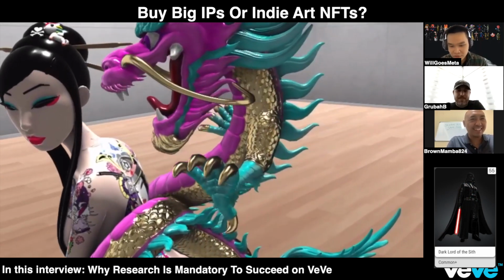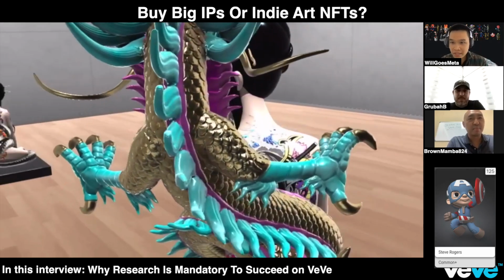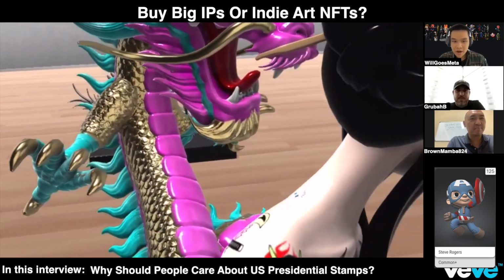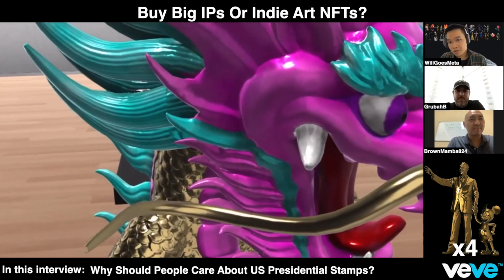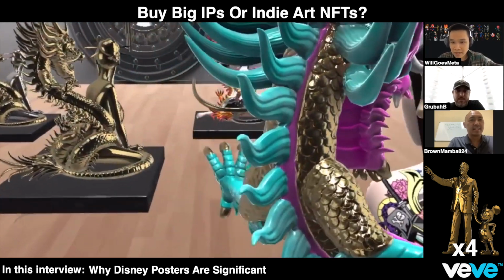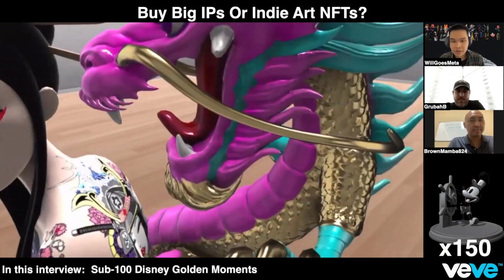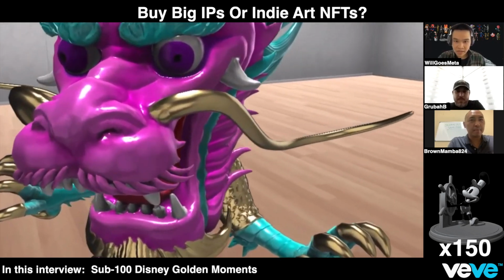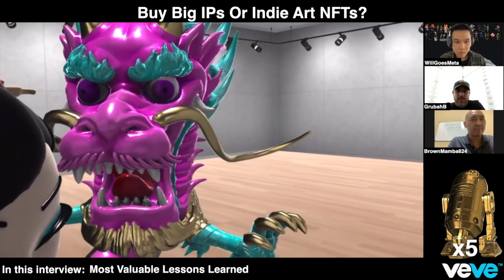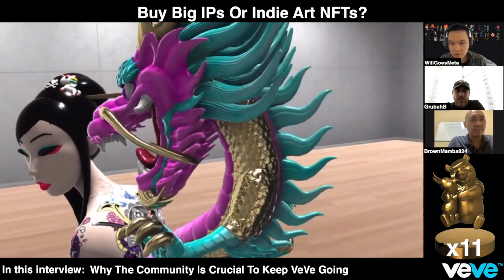Thanks. My first question for you guys is, I would say that these are some of the best looking collectibles on the app in terms of the details and the aesthetic. However, the majority of the VeVe community are fans of big IPs like Star Wars, Marvel, Disney, DC Comics. The focus is on those brands, and therefore the money is on those brands. Do you think we'll get to a point where some of that appreciation shifts to these beautiful looking collectibles? For example, look at the details, the scale of the dragon, and the tattoos on the girls as well. Do you think there will be a point where some of the appreciation shifts to these collectibles?